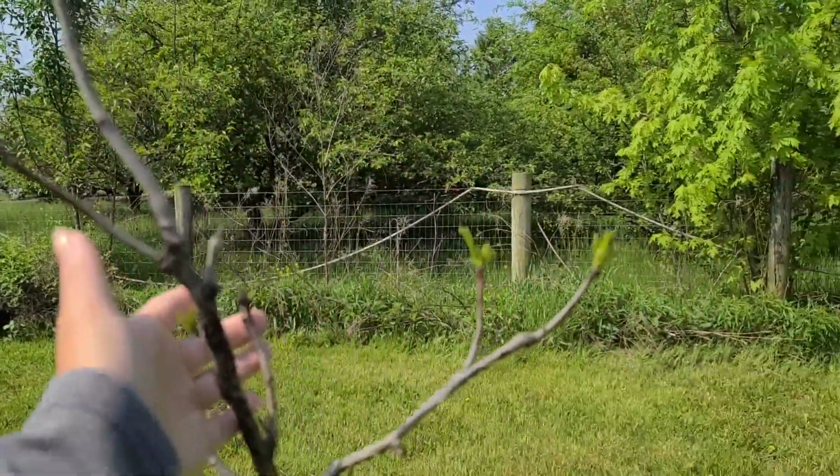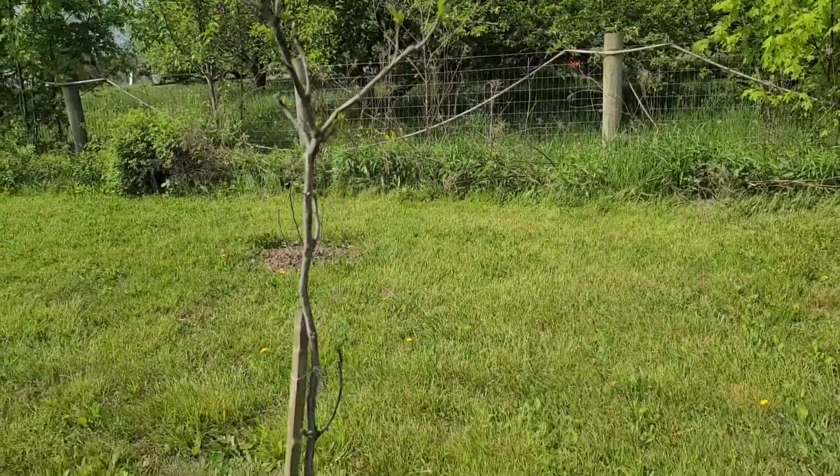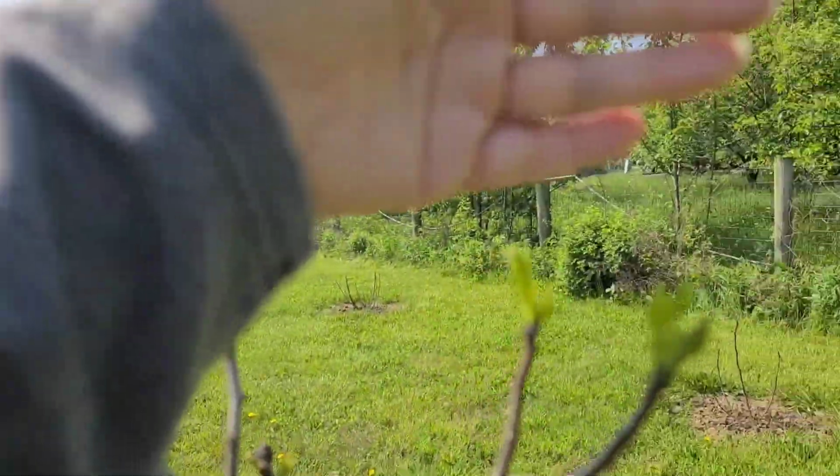So here is the jujube tree starting to flush out here.